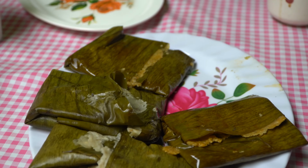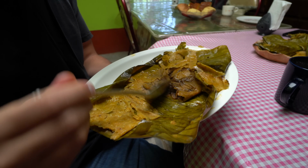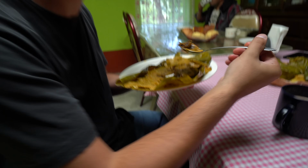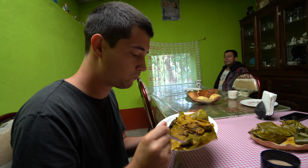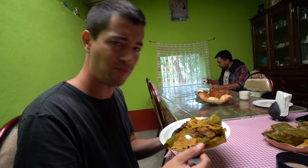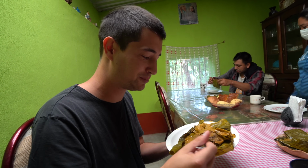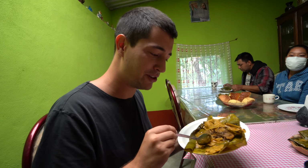So also for breakfast today we have a tamale. This is tamale Oaxaqueños, and it's with mole negro, which is the famous mole from Oaxaca, and then chicken too. And actually, this is gonna be my first time ever having a tamale, so let's try it out here. Yum. That is super soft. The mole is a little bit sweet and a little bit savory at the same time.